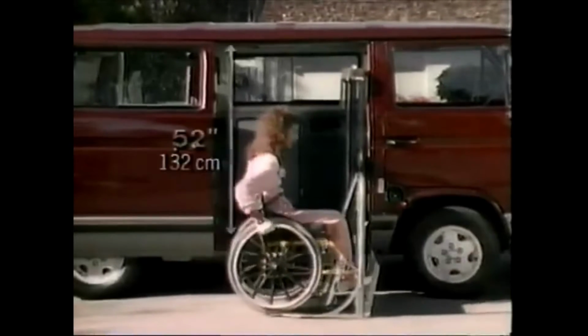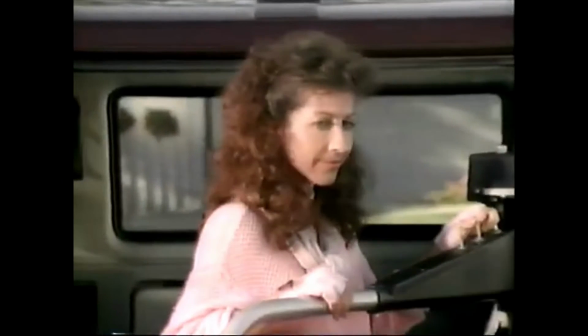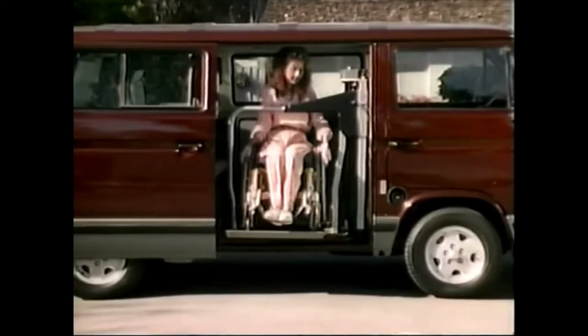Unlike domestic vans, Vanagon's doorway stands 52 inches high, a full 4 inches taller than the Econoline, and 7 inches taller than the Caravan. That makes entry much easier and may eliminate the cost of extending the height of the doorway and raising the roof.